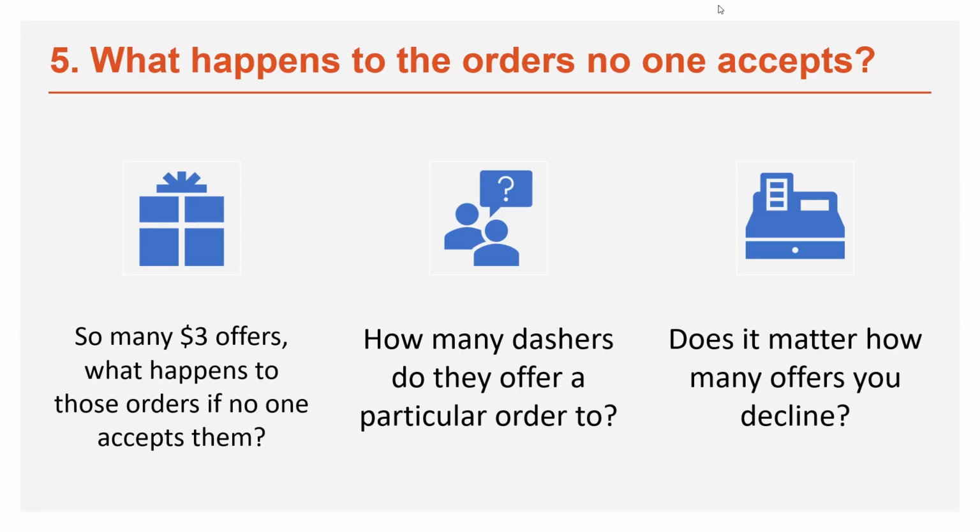So question number 5. What happens to the orders that no one accepts? There are so many $3 offers that come through. What happens to those orders if no one accepts them? Also, recently I've been offered so many Vons, that's a grocery store, delivery offers. I'm not going to do them. I do not want to carry someone's 15 bags of groceries upstairs for them for $7 or whatever it is.